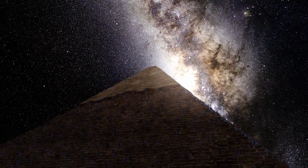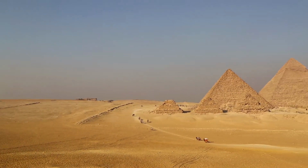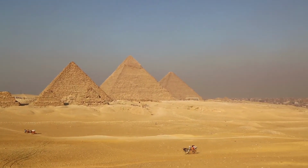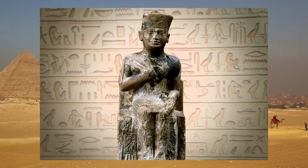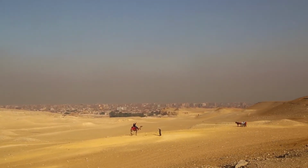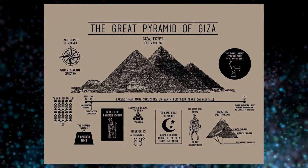The Great Pyramid of Giza is the last of the ancient seven wonders of the world. It is located on the Giza plateau near the modern city of Cairo and was built over a 20-year period during the reign of King Khufu of the 4th Dynasty. Until the Eiffel Tower was completed in Paris, France, the Great Pyramid was the tallest structure made by human hands in the world. Many theories persist as to the purpose of the pyramid.